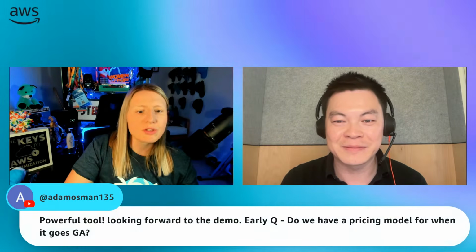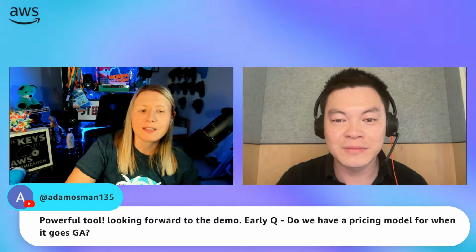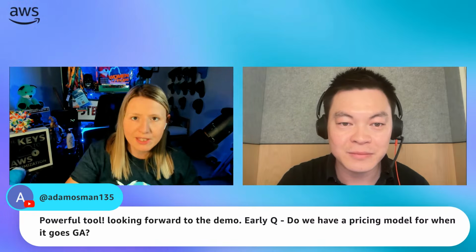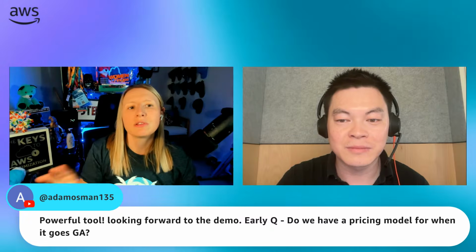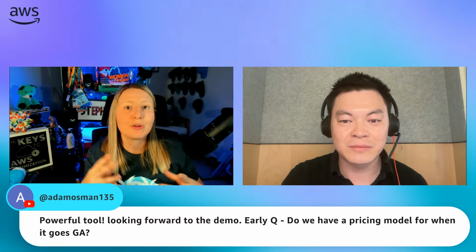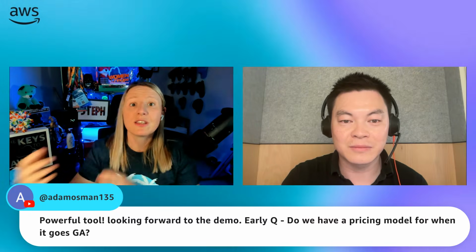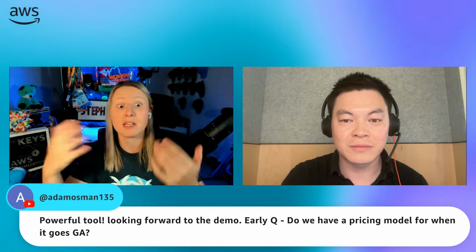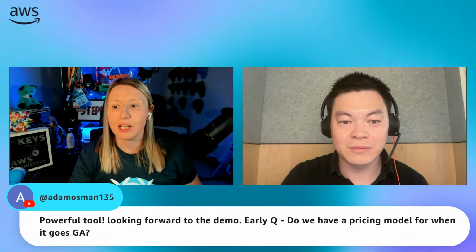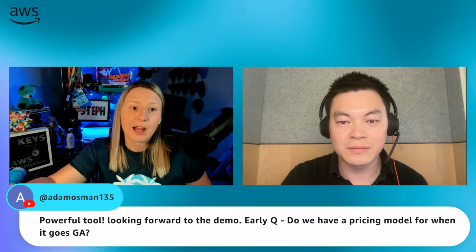Perfect. And there's a follow-up question. Looking forward to the demo. Do you know the pricing model for when it goes GA? We do not have this information at the moment, so keep an eye on it. What we would say is I always encourage people who try things in preview to make sure you're controlling that usage so that when it does swap to a paid version, you don't suddenly get bill shock. So try these things out, keep control. And then when it comes to the time of setting the price, you can make a decision on how much you want to utilize it.